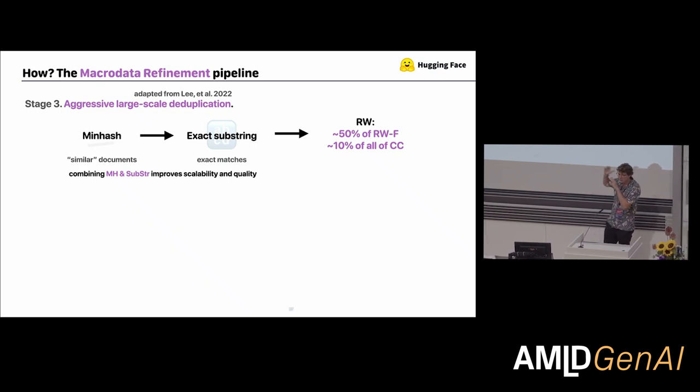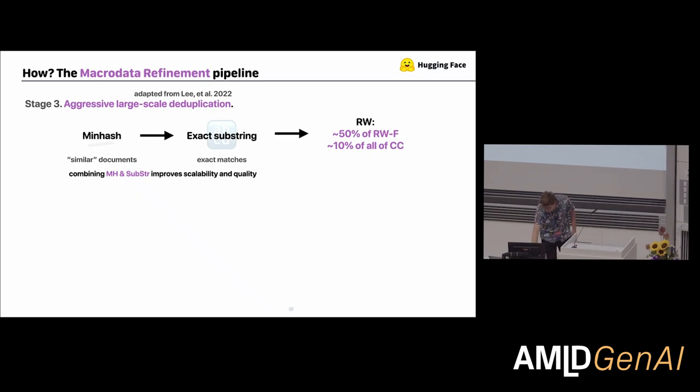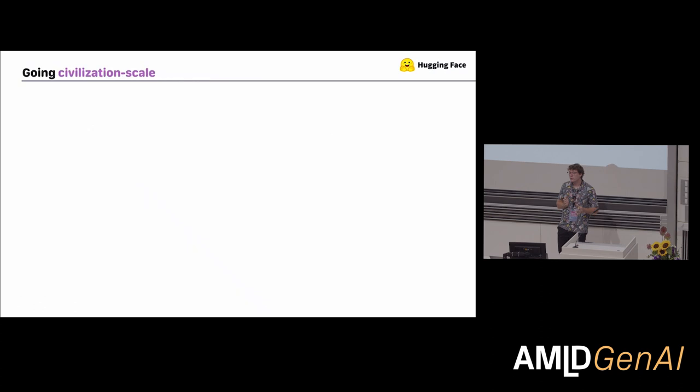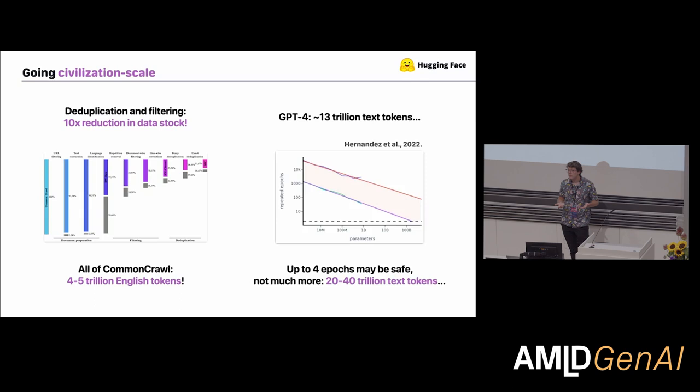So you start with Common Crawl that is petabytes after petabytes after petabytes. It's about 100, 150 trillion tokens. And for English, you end up with 4 to 5 trillion tokens that are actually usable. 4 to 5 trillion sounds like a lot, but GPT-4 is trained on 14 trillion. So, yeah, you are a bit stuck. Obviously, Common Crawl is not perfect. If you run your own crawl, you will get more.